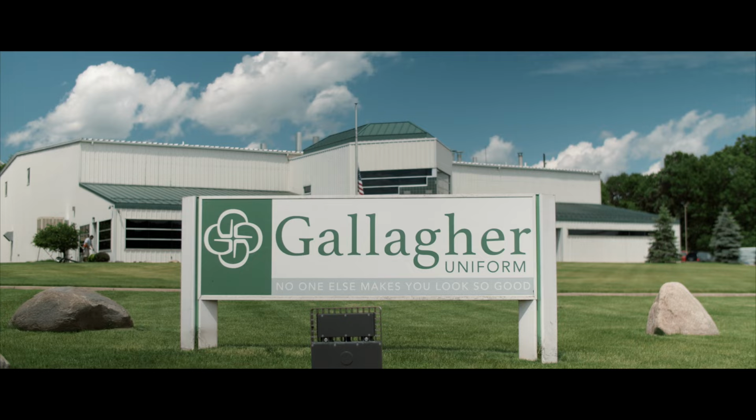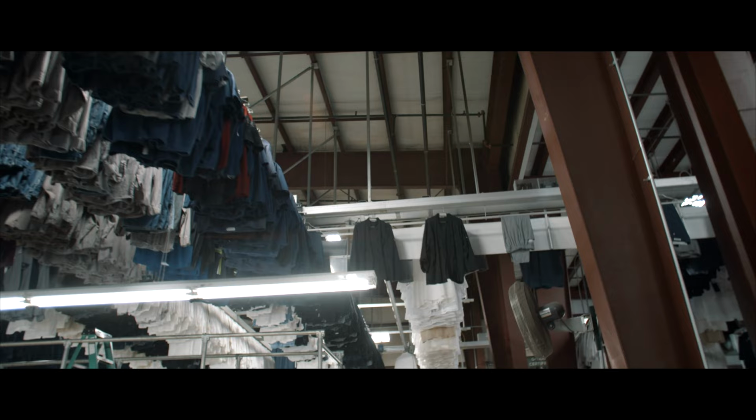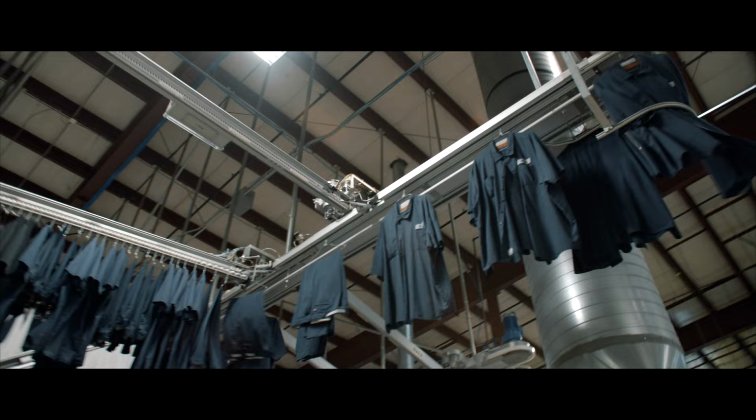We're a family-owned and operated uniform rental company that also does industrial laundry. Our uniform service is provided to food and pharmaceutical companies, automotive, assembly line, and also office attire.